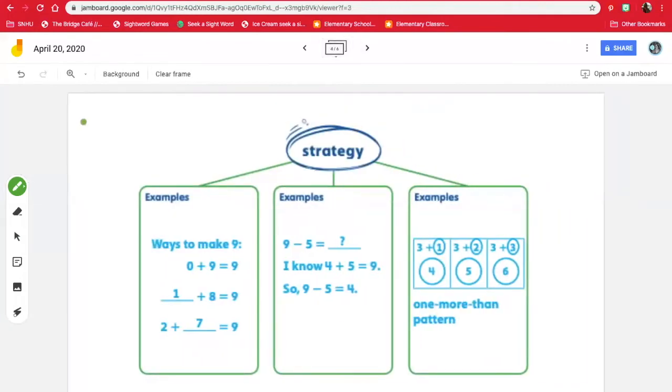So a lot of what we'll be talking about this week are different strategies. So the word in this box is strategy. Strategy. So we're going to be talking about different strategies to use while we're solving addition and subtraction problems.